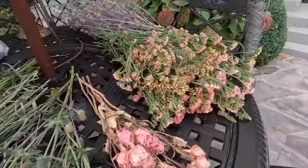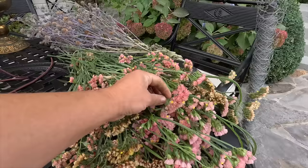And then I got some statice. I'm gonna have to take out some of this stuff that is spent, and I don't really wanna use that. But the apricot colored statice is so pretty. I think that'll be really nice. So that is what we're working with today. I think it's gonna be a very autumn looking arrangement. And once we get the vases set up on the mantle, we'll maybe incorporate some candles, maybe not. I already have two little lamps up there, and then we'll get some pumpkins and squash from the barn that we've already harvested, and we'll just make a big pile of them on there.